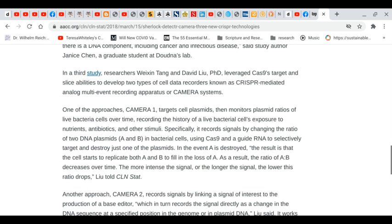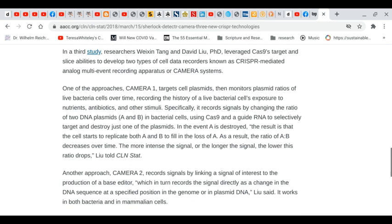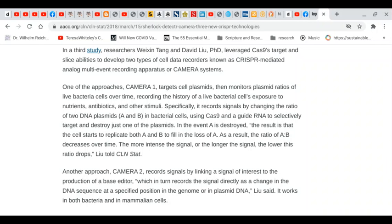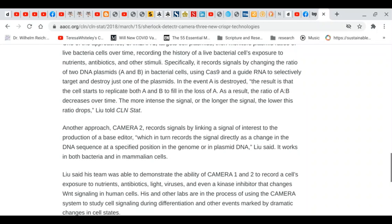recording the history of a live bacterial cell's exposure to nutrients, antibiotics, and other stimuli. Specifically, it records signals by changing the ratio of two DNA plasmids, A and B, in bacterial cells, using Cas9 and a guide RNA to selectively target and destroy just one of the plasmids. In the event A is destroyed, the cell starts to replicate both A and B to fill in the loss of A. As a result, the ratio of A to B decreases over time. The more intense the signal, the longer the signal, the lower the ratio drops.